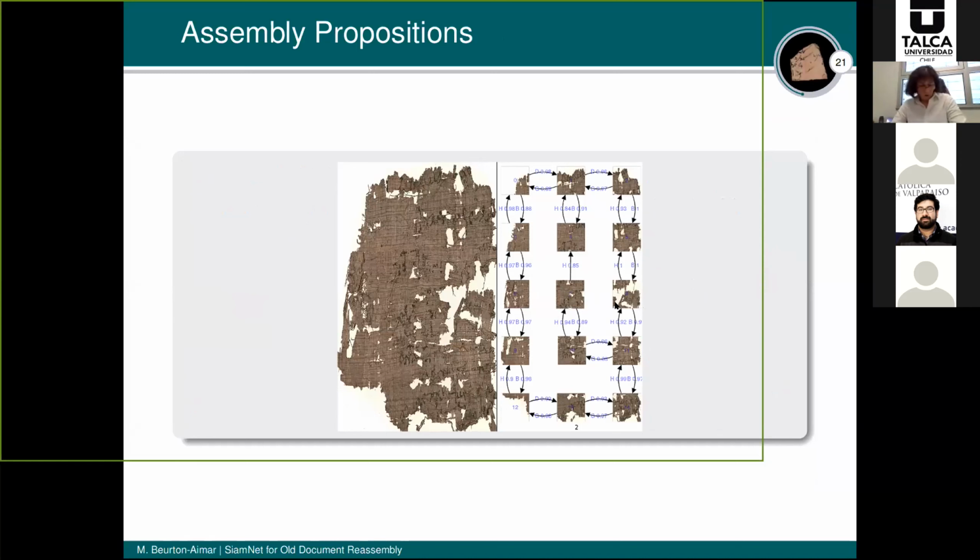This is one result that we have obtained. This is the original fragment. We have cut it into different patches. We have extracted the border of each one. We have computed the probability that 2 patches could be assembled by another one in this direction. And we display the values that we have obtained each time.